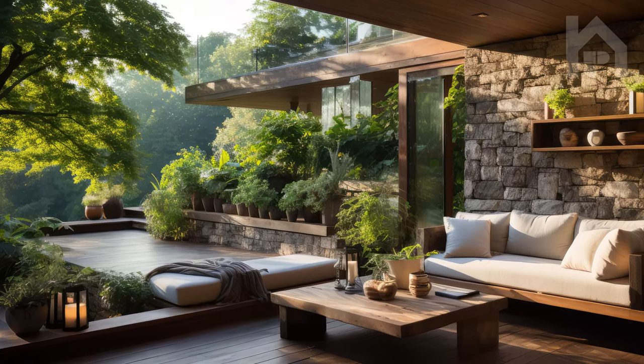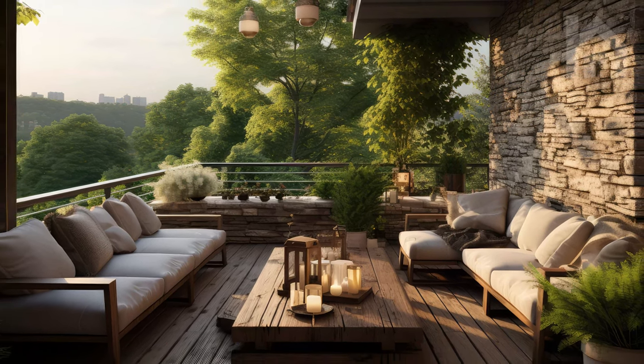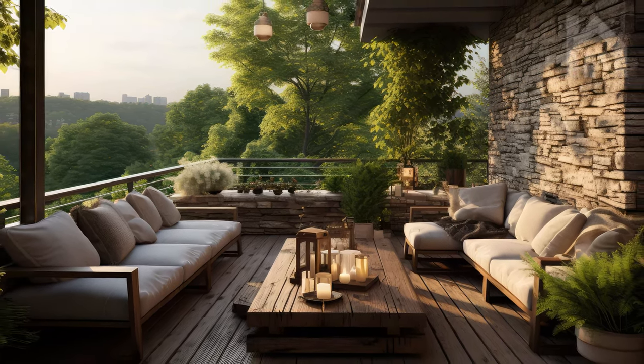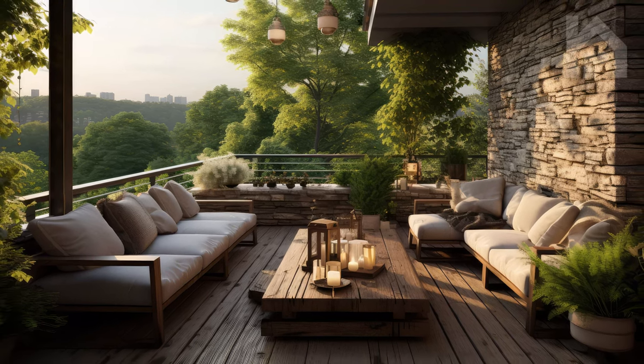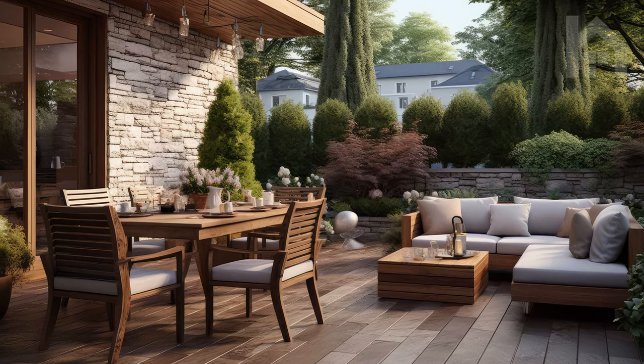Witness firsthand the transformative power of combining stone and rustic wood, transcending the ordinary to create an extraordinary terrace that harmonizes with nature while offering a stylish and comfortable extension of your home.